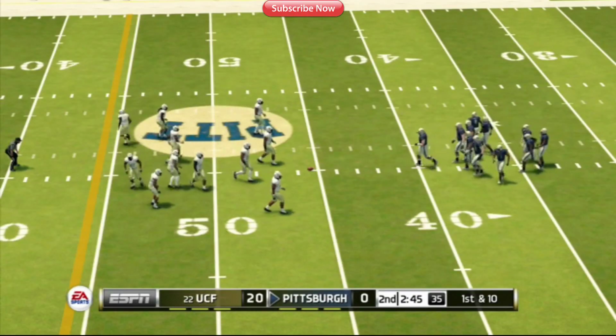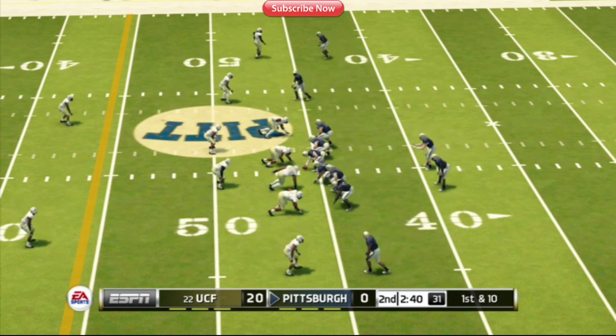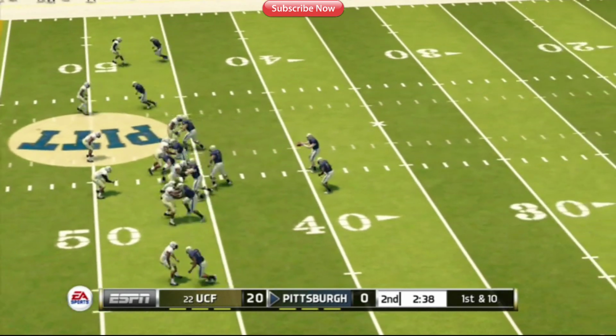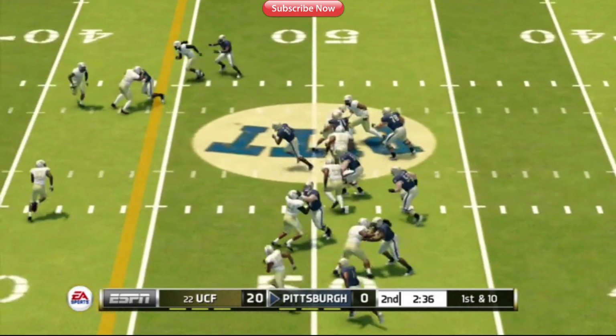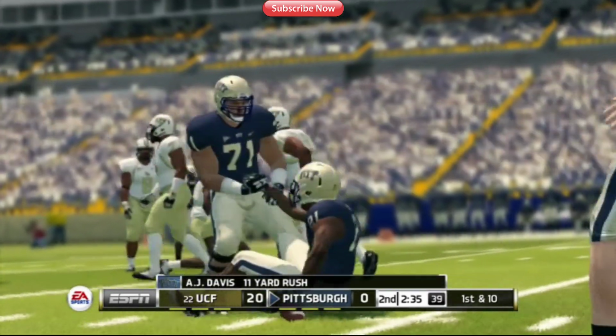First down, 10 yards to go. Ball on the 45. Four down. Here we go. He gets out to about the 44-yard line.